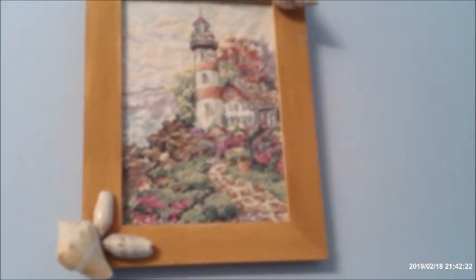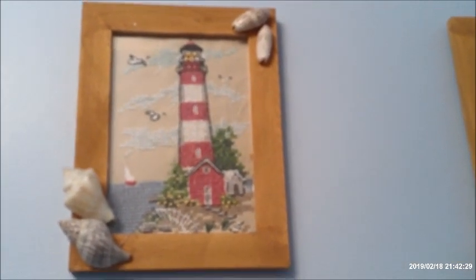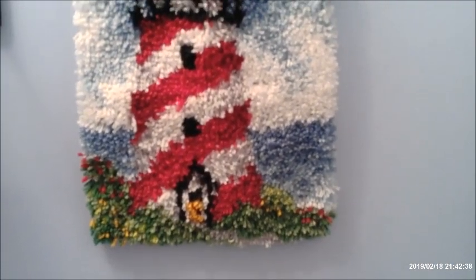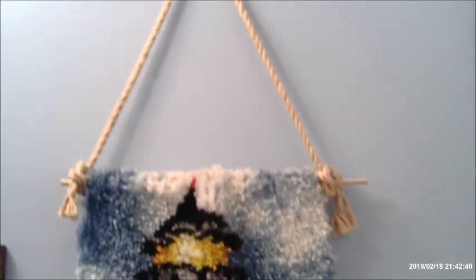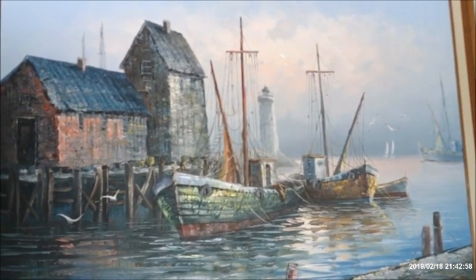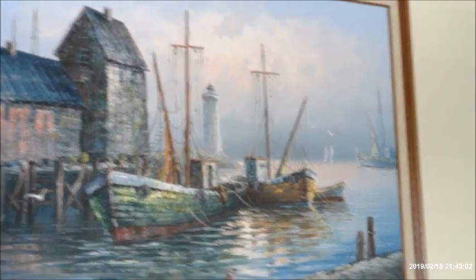And these are also some needlepoint or cross stitch that I did of lighthouses. Dave got me a bunch of lighthouse kits a few years back when we first moved in here. And then he also got me a lighthouse latch hook rug that hangs on the wall. This is the other picture that we got in Bar Harbor at a painting place, and you can see it has a lighthouse in it.